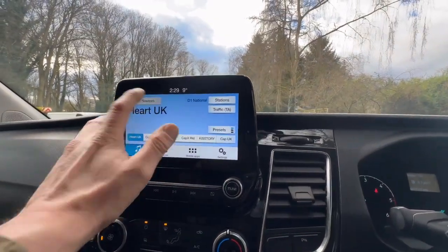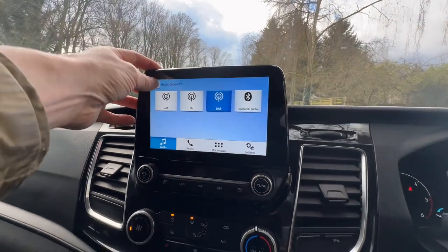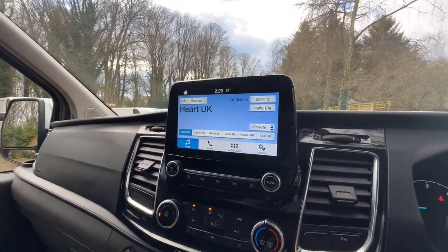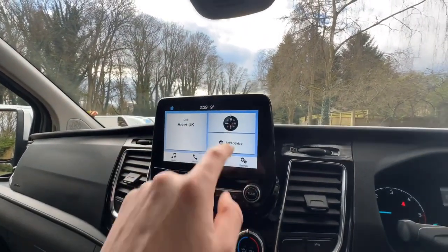So if we look on sources, we've got AM, FM, DAB and Bluetooth audio as well. Obviously it's got Apple CarPlay, Android CarPlay and all the other bits on it as well. So obviously it's not got nav built in. It has got a compass, and obviously your phone will be there.